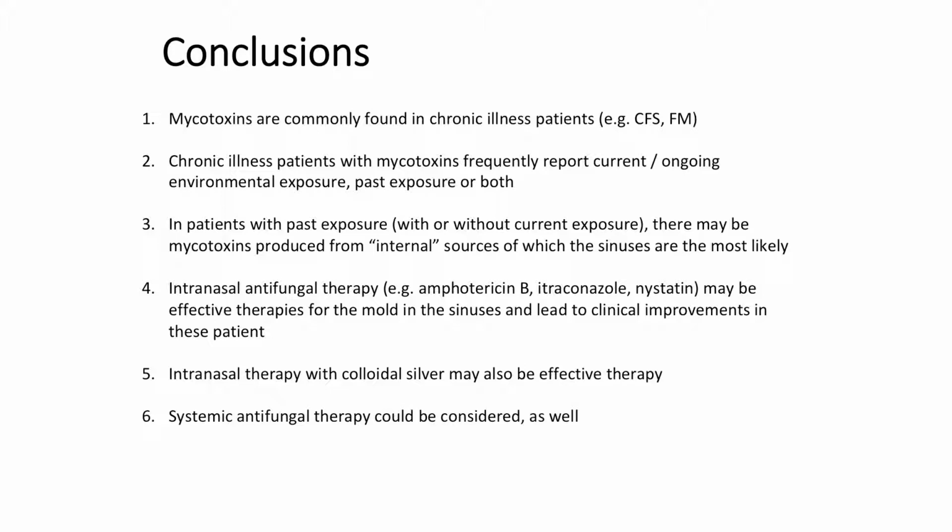In the past exposure patient, we think the sinuses are the most likely source of ongoing colonization and toxin production. Intranasal therapy is likely quite helpful. There's a lot of options there, which we've already mentioned. Colloidal silver may be a new addition to our armamentarium for the nasal sinus colonization. And systemic antifungal therapy might have a role in selected patients. I still use it in a few isolated cases. And that's it.